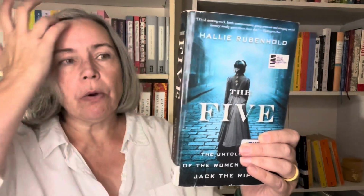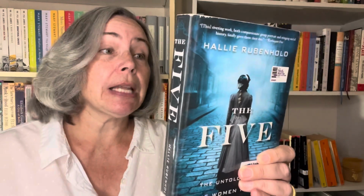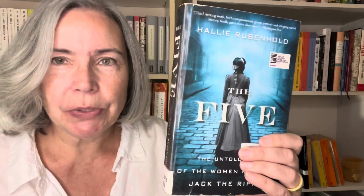I have 2 works of nonfiction that I'm really excited about for the month of October, and the first is The Five by Hallie Rubenhold, and this is a book about the untold story of the women killed by Jack the Ripper. So I know this was maybe the group read last year or one of the group reads last year. And so I'm really interested to read about the lives of Polly, Annie, Elizabeth, Catherine, and Mary Jane, and about telling their stories and saying their names. So I'm really looking forward to The Five.